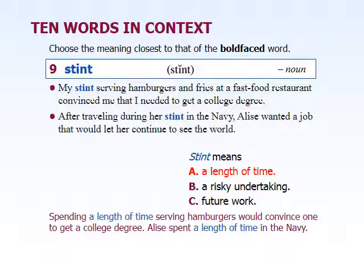So what we're talking about with a stint most often is a period of time that we spend working somewhere or serving some cause. So in the first example, it's a job, the length of time that the person spent working at the fast food restaurant. The second one is the amount of time the woman spent in the Navy. A stint can be long or it can be short, but when you're talking about a stint, normally what you're saying is that that's some set length of time that began and ended. You wouldn't talk about a stint as being something that's ongoing, because stint has that meaning of some period of time, which means that there's a beginning and there was an end to it.